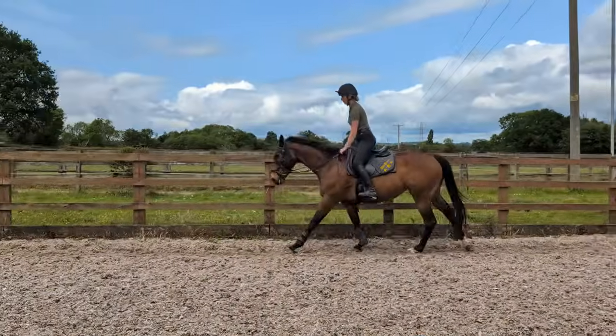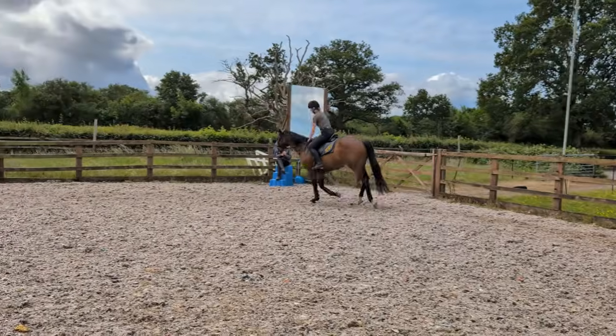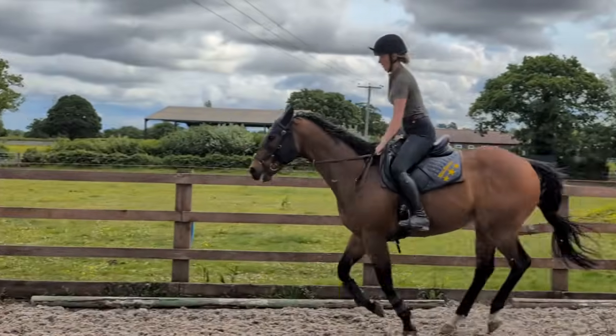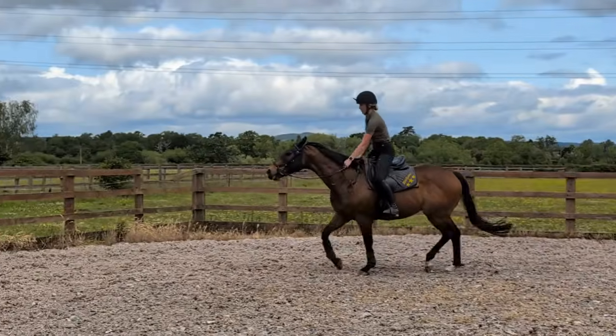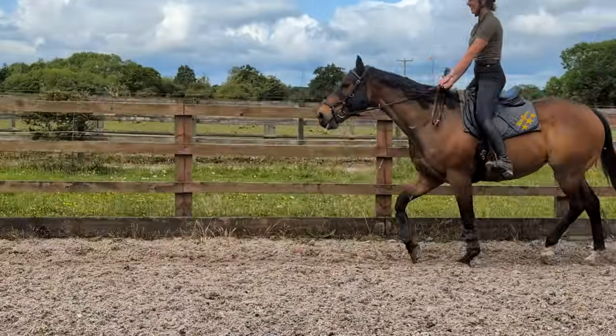So all Ellie's done is just increase the trot. She's kept those hands buried into his neck. She hasn't moved them. She's gone slightly half seat off his back, just to allow him to move forward. Because what we don't want to do is be sat on his back, sat bolt upright and putting pressure on him. It just has to be a real steady flow, which is where I talk about the transitions. And he falls apart completely.